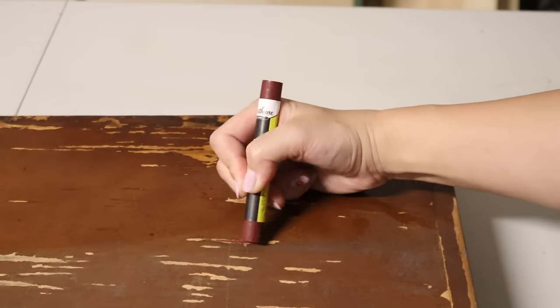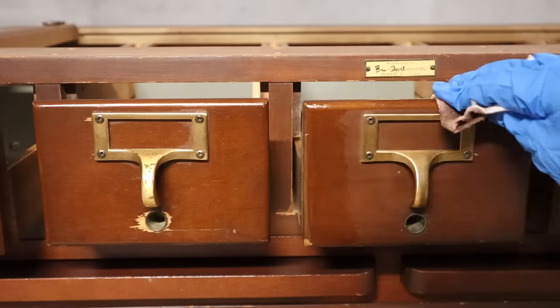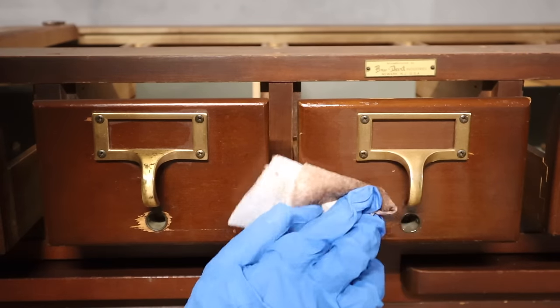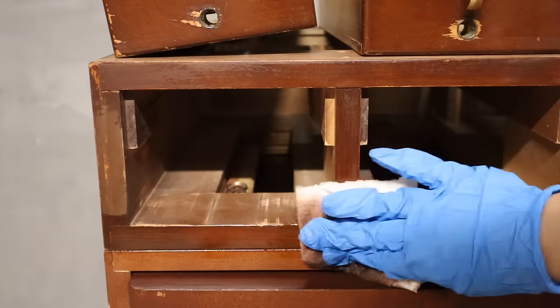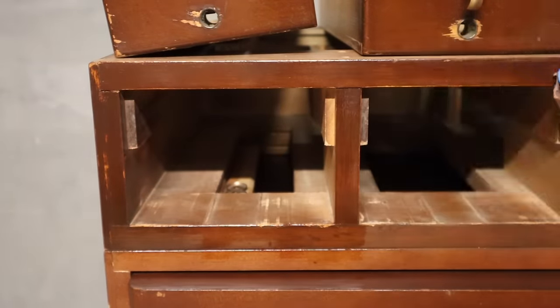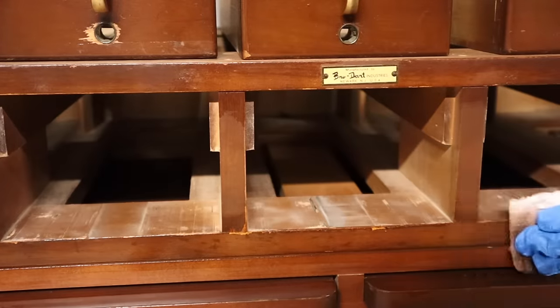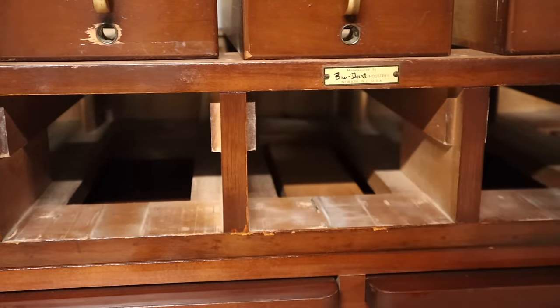I've learned that restoring furniture can sometimes be physically taxing and also be very wasteful, especially when you're using stripping products, sandpaper, stain, and all of that. I really fell in love with this cabinet as it was, so I'm embracing this, but who knows, maybe in the future I will completely want to redo it. You can always change your mind about a project, and that's what makes DIYing so much fun.